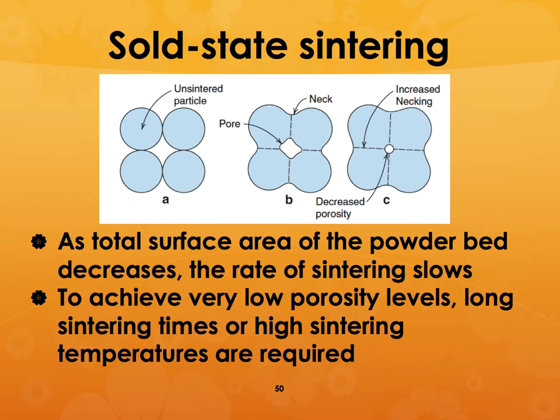So this is a schematic of that. You have unsintered particles together, and once it starts getting fused, they will start fusing and growing into bigger particles. You start with a big hole in the middle, and then they will all start forming, and that will decrease the porosity. Once the total surface area of the powder bed decreases, the rate of sintering will slow.